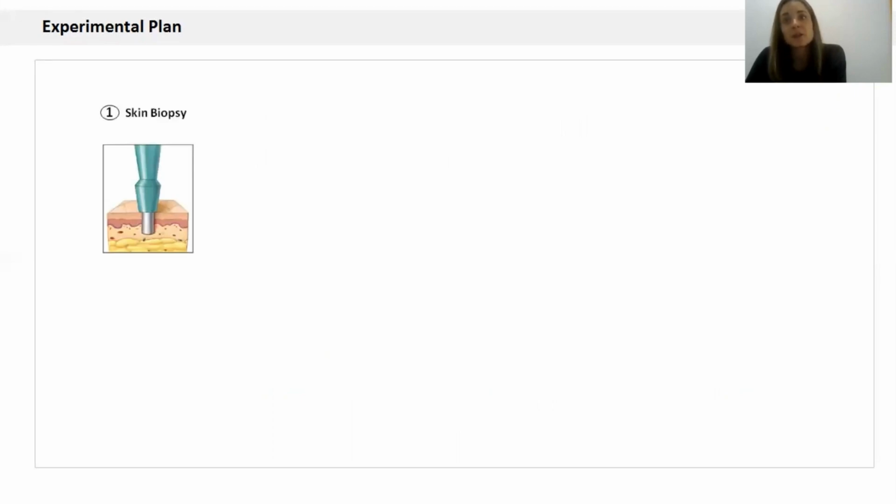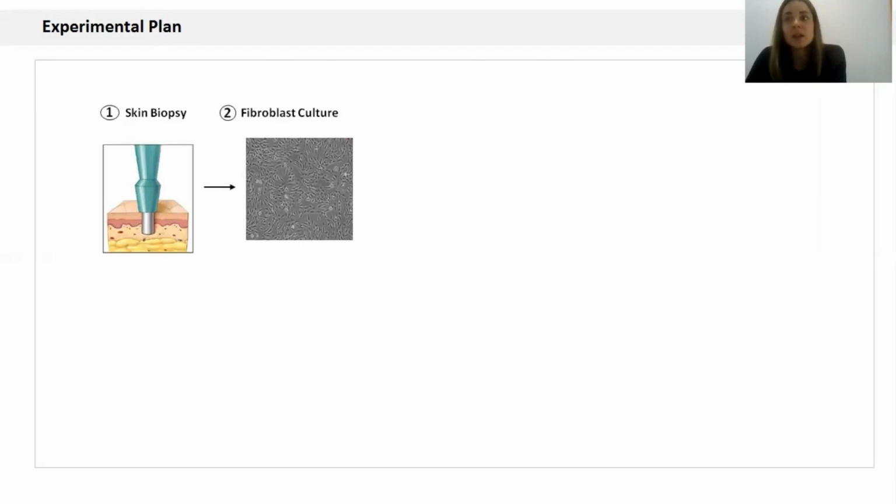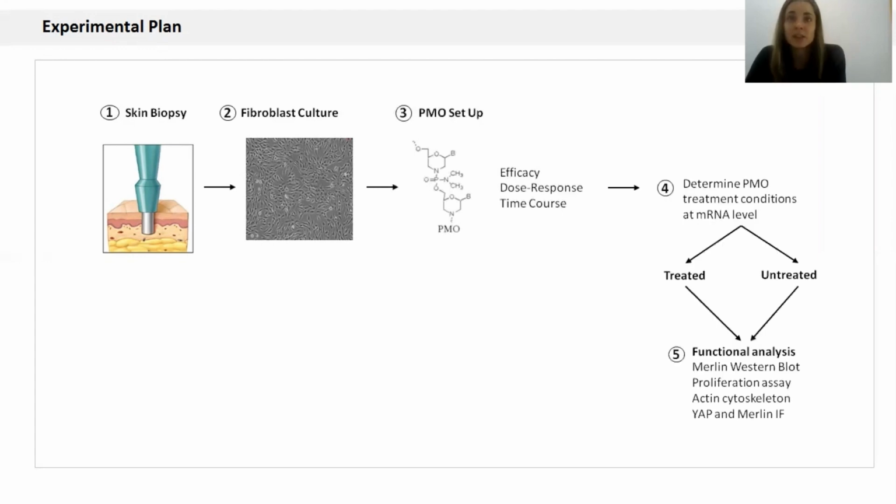So, just an overview of the experimental plan. From an NF2 patient, we establish a culture of fibroblasts where the morpholinos will be tested. We set up the morpholino conditions at mRNA level, and then we compare the treated and untreated fibroblasts to determine the effect of the treatment on Merlin and the in vitro phenotype.